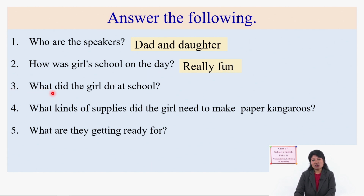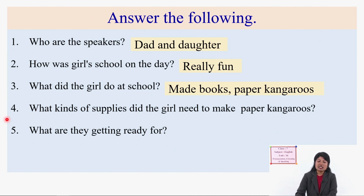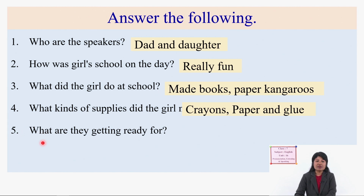Number 3. What did the girl do at school? What activity did she do? Okay, she made books, paper kangaroos, right? Number 4. What kinds of supplies did the girl need to make paper kangaroos? So she needed crayons, paper, glue, right? Number 5. What are they getting ready for? They are getting ready for dinner. Father and her daughter, they are getting ready for dinner.